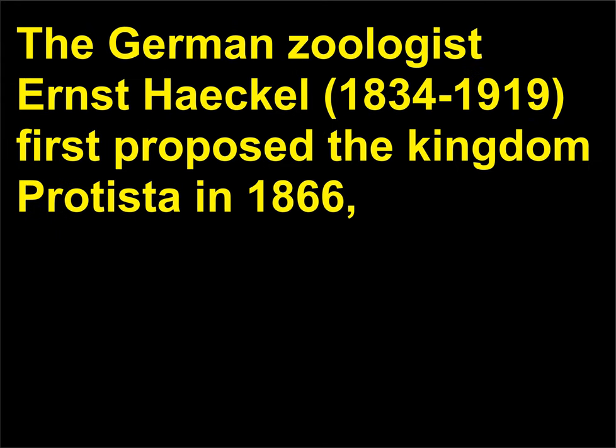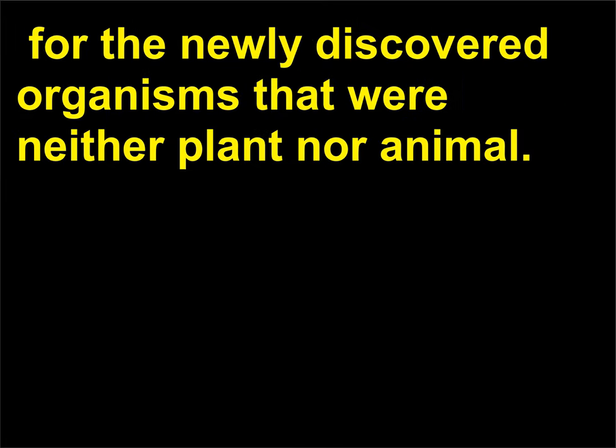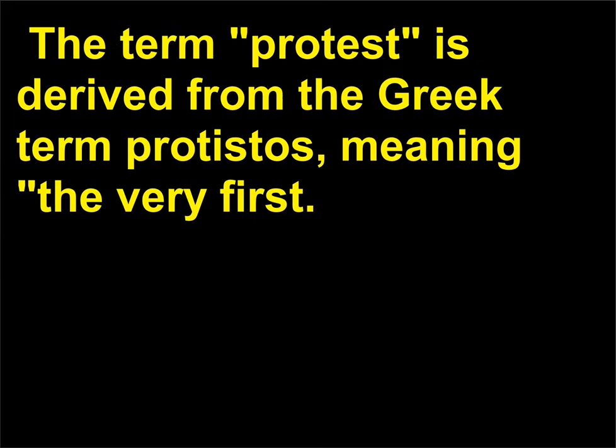Who first proposed the kingdom Protista? The German zoologist Ernst Haeckel, 1834-1919, first proposed the kingdom Protista in 1866 for the newly discovered organisms that were neither plant nor animal. The term protist is derived from the Greek term protistos, meaning the very first.